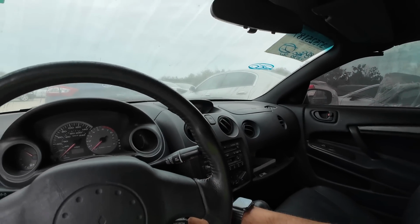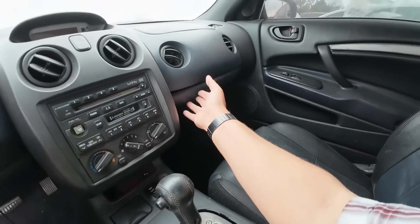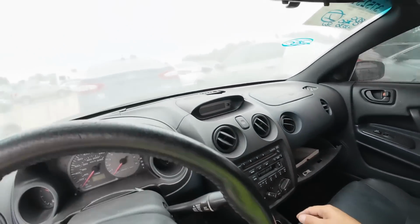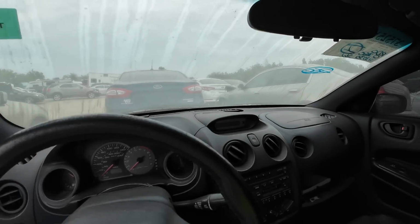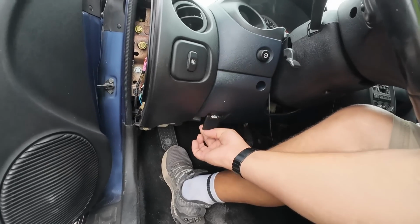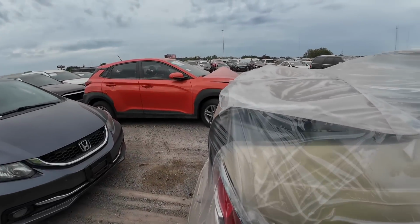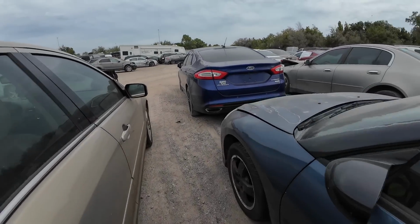This is pretty rough, guys. And it's an automatic. Yeah, the glove box doesn't work. The dashboard is just broken everywhere. And I already know this is going to be the 4-cylinder engine. What is it? I can't remember. Back in the day, was it like a 2.4 liter?